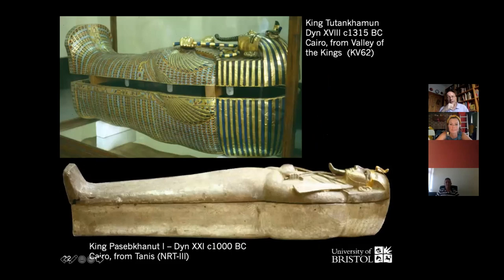Royalty, often as usual, has something a little more fancy. The feathered approach actually lasts much longer for royalty and is implemented either in this glass inlaid fashion in Tutankhamun's coffin here, or is still engraved in the exterior of the coffin of Pasebkhanu the first, or Psusennes the first. And in fact, he's still got this feathered winged approach to his coffin centuries after private individuals have given up.